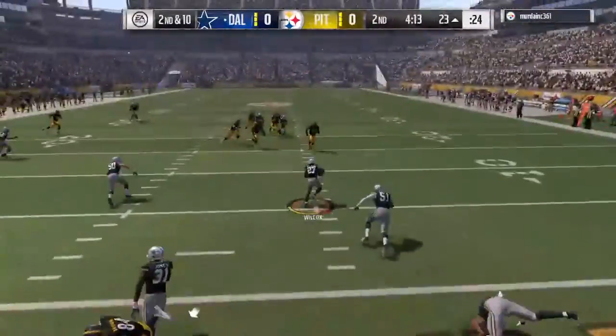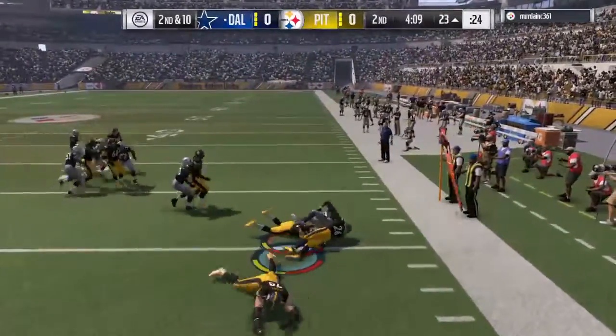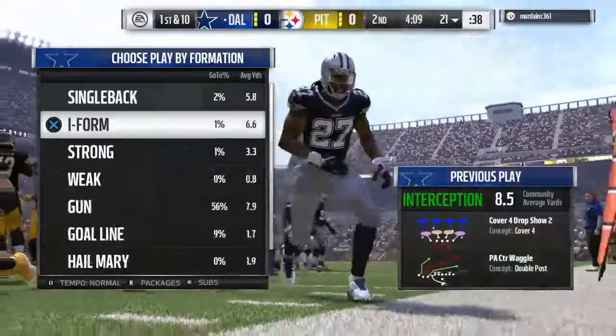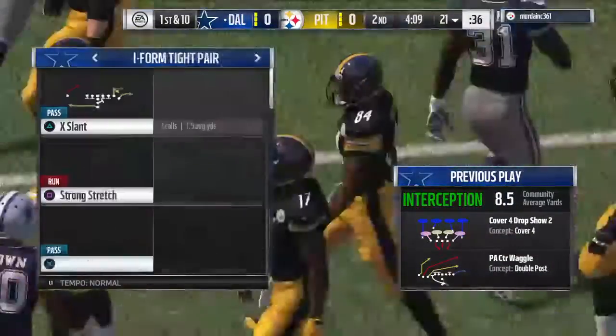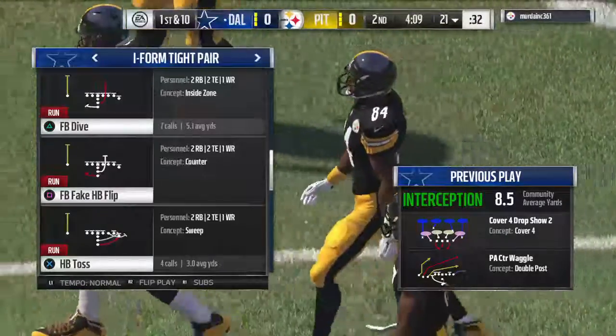Into double coverage, and it's intercepted. Picked off, it's J.J. Wilcox. And he will bring it out past the 20-yard line. Now here come the Cowboys. Looked like they had something going last drive. Then the interception happened. Will they recover?